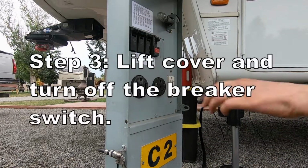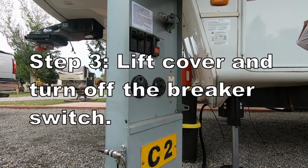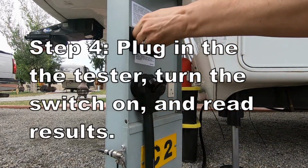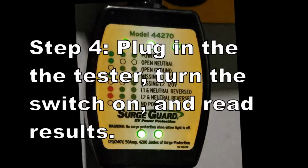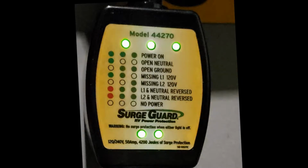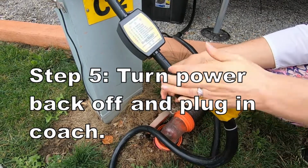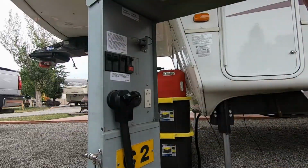After lifting the cover, make sure the breaker is in the off position to prevent arcing. Plug your tester in and read the results. Never plug into a receptacle that isn't properly wired. Talk to the park host or owner to let them know about it. If the receptacle is properly wired, turn the power back off and plug in your coach. Turn the breaker back on and you're good to go.